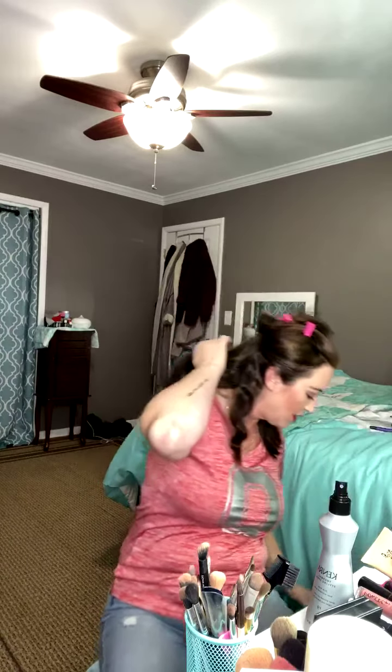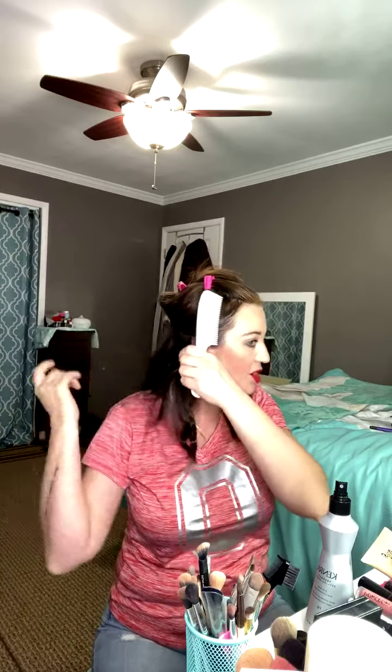I don't know. We'll see how it works out. Again, I'm not a professional. I'm getting it. I'm learning. So I'm just going to take some more sections. I feel like maybe I should take smaller sections. I don't want to take really small, but then I don't want to take a lot. So let's try a smaller section. Let's try this right here and see what this does.